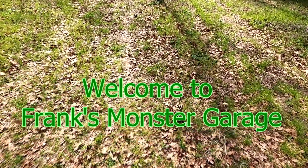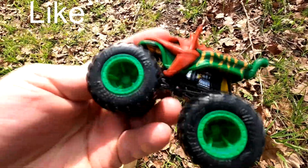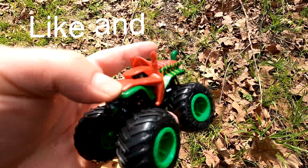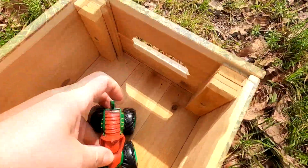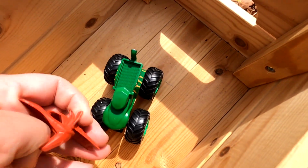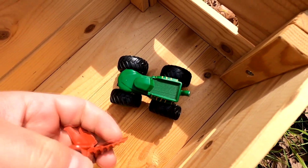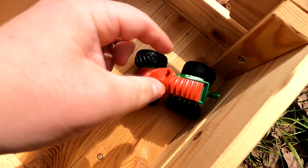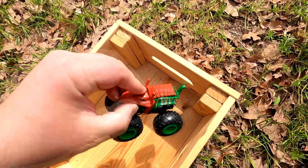Let's go find some monster trucks. Whoa, check it out. It's Battle Cat, and he's got his armor on. That's pretty cool. Should we take his armor off? Oh no, here he goes. Battle Cat took his armor off, that's silly. Let's put it back on. There we go. Battle Cat's back together.